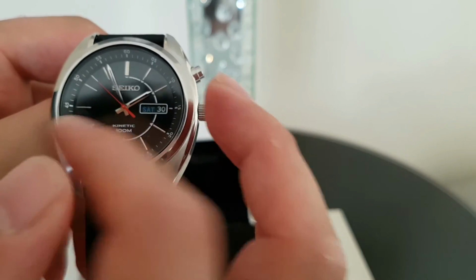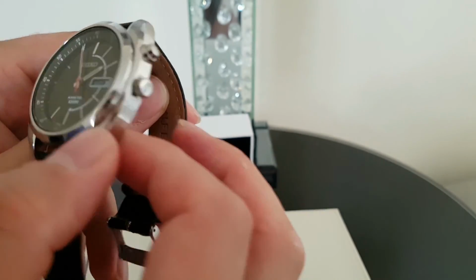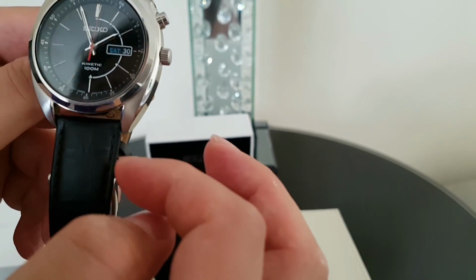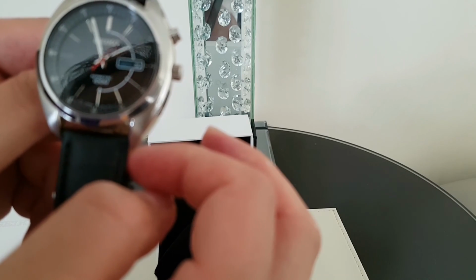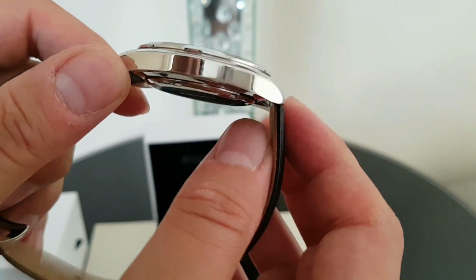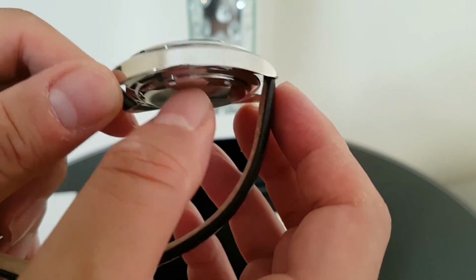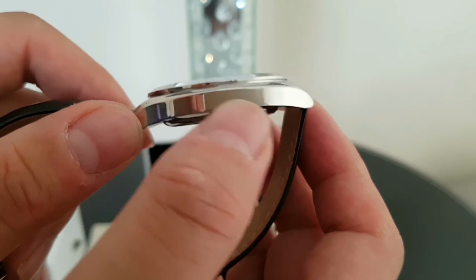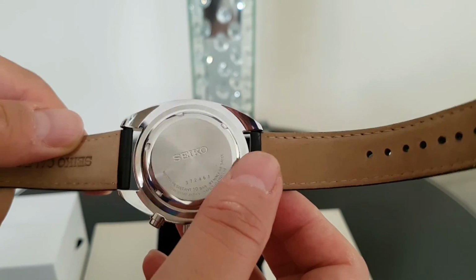But case size, you're looking at, I would say, around about 43 to 44 millimeter, and from lug to lug, you're looking at, I would say, around about 46 to 48 millimeters, okay? Case thickness, it looks like it's not that thick at all, to be honest with you. You're looking around about, I would say, 12 millimeters, okay? Which is absolutely fine. Yeah, it's just a beautifully constructed watch.